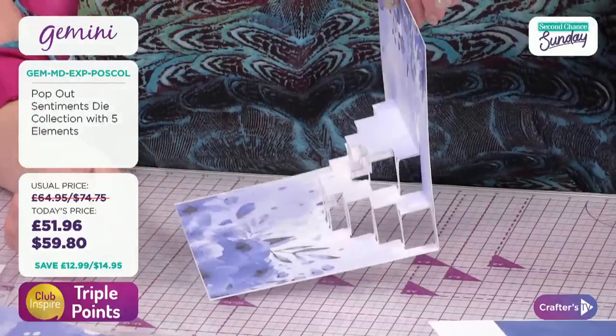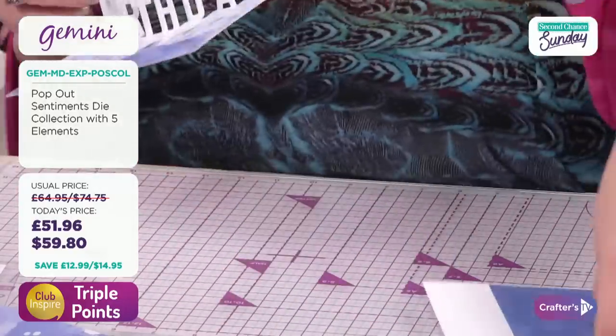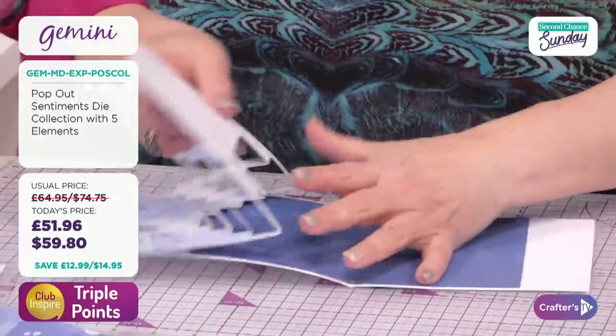There's me thinking it's three, it's not, it's four. I can't count. But look how gorgeous that looks. And now when we sit it into the middle of our card, and again, this is a personal choice.